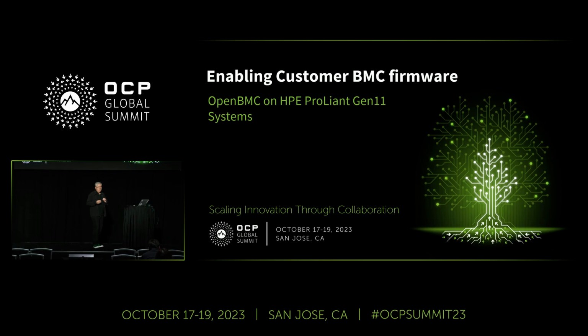This process is part of ILO, so if the customer is interested in putting OpenBMC firmware on our ProLiant servers, they would buy an off-the-shelf ProLiant Gen11 server. Once they buy that, they come to me. I work with the PMO, and we go through the process, the overview of how to securely build files that will enable that Gen 11 server, and with the proper signing on their firmware, they will be able to load their OpenBMC firmware into ILO.